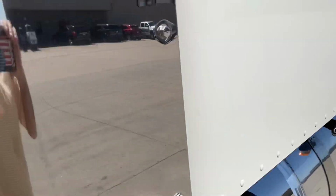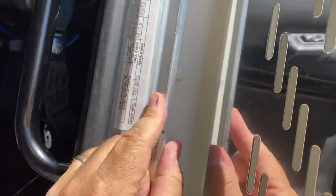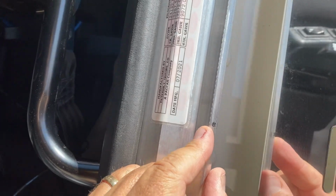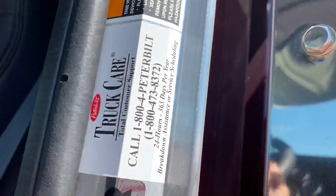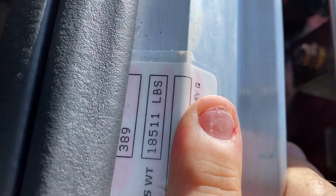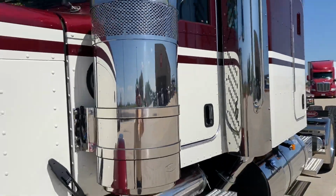I was going to see what the weight was. This truck weighs, well, oh, here it is. They moved it. Truck weighs 18,511 pounds right there. So just thought I'd share that one with you.